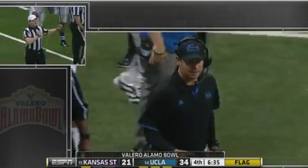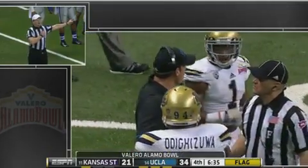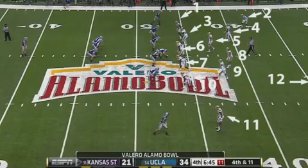Legal substitution on the defense. There were 12 players on the field. You have the distance from the end of the kick, 1st and 10 for UCLA.